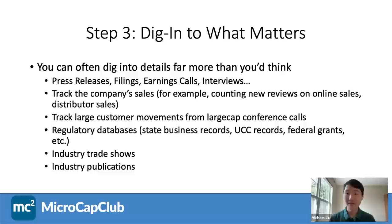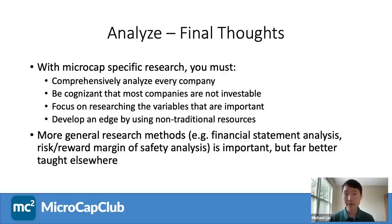The broad idea is to just figure out what the key variables of a company are and do some creative Googling and see if you can find sources of information around those key variables that other investors probably aren't aware of because they're not in the filings or the press releases or talked about actively by the company. So some final thoughts about the second step of our fair research process, which is to analyze a company.